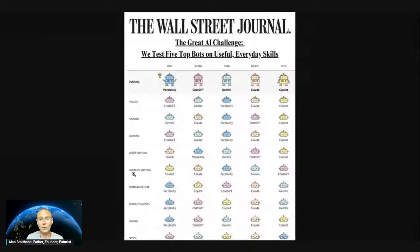Speaking of AI, the Great AI Challenge. The Wall Street Journal tested the top 5 bots on useful everyday skills, and overall Perplexity won. Woo, I love Perplexity. And then of course ChatGPT, Gemini, Claude, and Copilot. Copilot came last in almost everything except for creative writing, which is strange. It's interesting because they've put this bound on it. It's really ChatGPT, but they've taken it and made it Microsoftable, and I think that's dulled it a bit, and that's why Copilot is coming in last. I'll put the link to the actual article so you can dig in there. It is behind a paywall, but you can get in there.